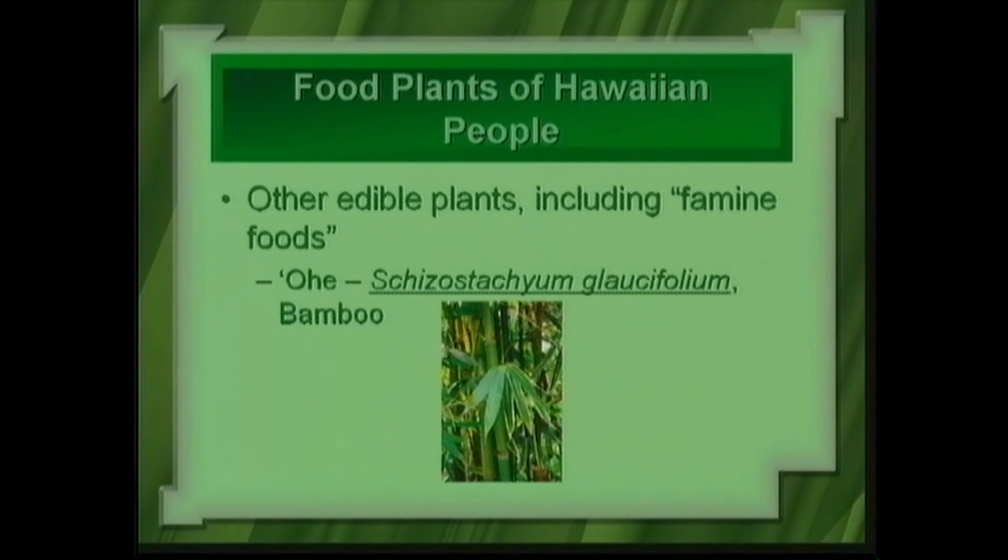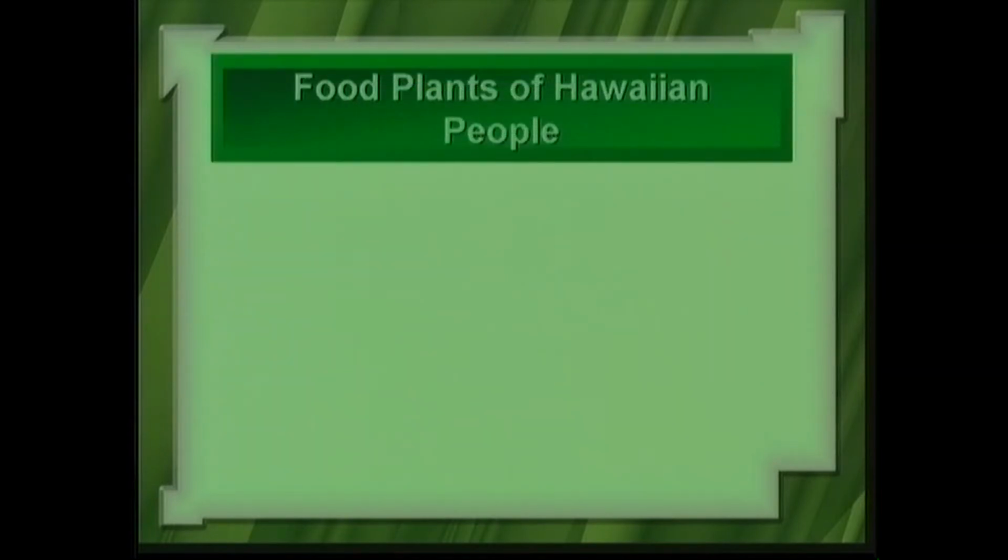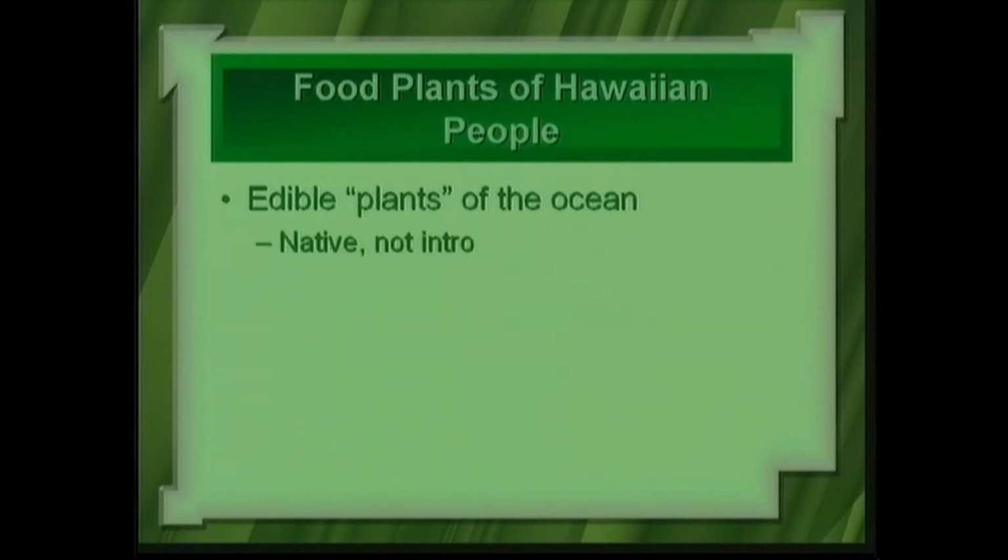Also the ohe, you can eat the shoot of the ohe, as well as use it for other utilitarian purposes. So generally, we also haven't talked very much about the edible plants of the ocean, such as the limu, but it really is important because many of them were native and not introduced, and they could be called limu or macroalgae or seaweeds.